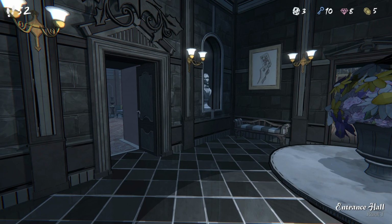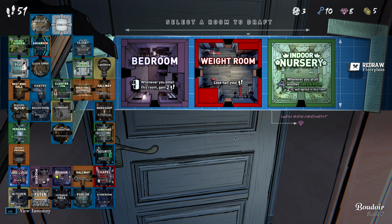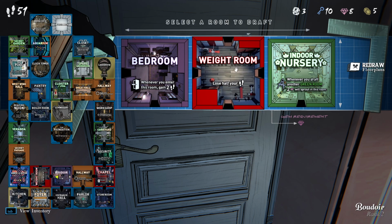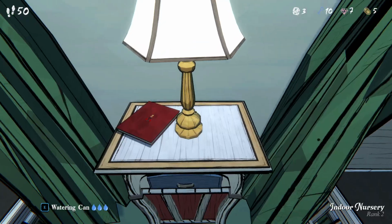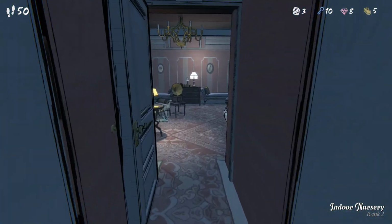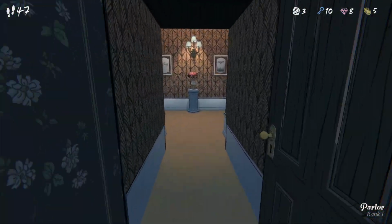And then, I mean, I can see if we go through the boudoir here, if we can. Weight room would kind of eat all of the steps that we just painstakingly got, but I would be very interested in this room if I had the battery pack, but that might not be a today thing. Yeah, just give me the indoor nursery, I guess. It does not give us any items, but it does let us get another gem, at least with the watering can. That's something.